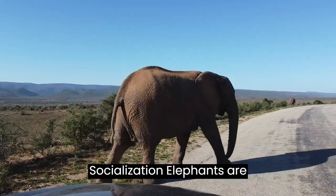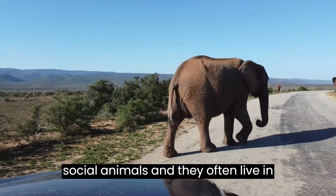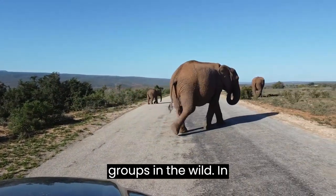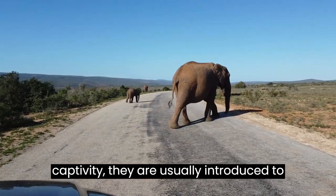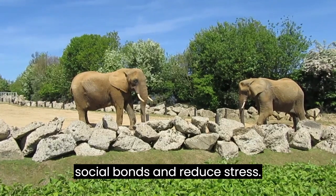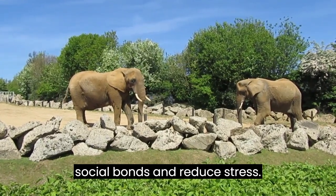Socialization. Elephants are social animals, and they often live in groups in the wild. In captivity, they are usually introduced to other domesticated elephants to encourage social bonds and reduce stress.